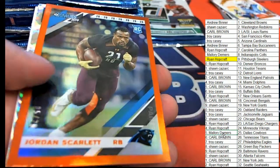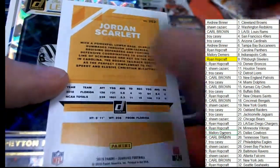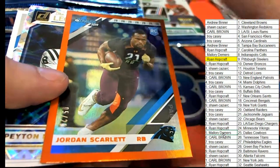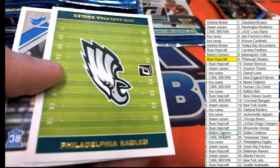Yeah, it'll have a V on the back if it's a variation. Here's a Jordan Scarlett 5 of 20. Oh, it'll have a V right there if it's a photo variation. But this is a very nice one for the Panthers. 5 of 20 rookie card. Legends Series Manning.